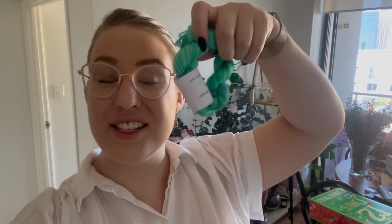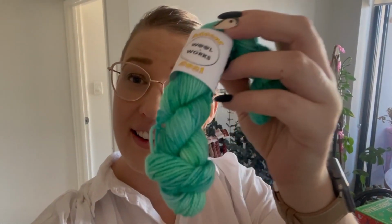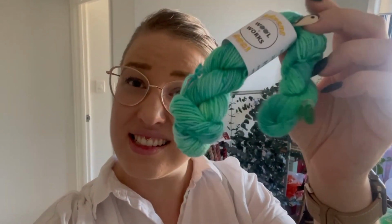So, oh, that is fun. I love Chloe's colours. They are incredible. How fun is that? Yes. All right, I can't wait to get started. This is malachite. I cannot wait to get started on it. I will show you the progress very soon.